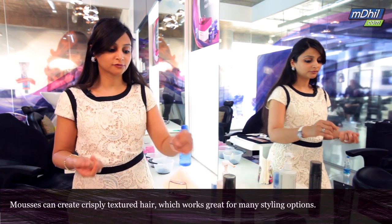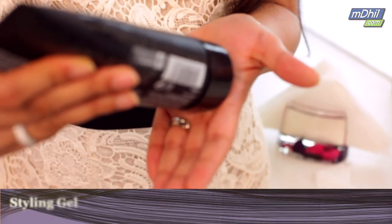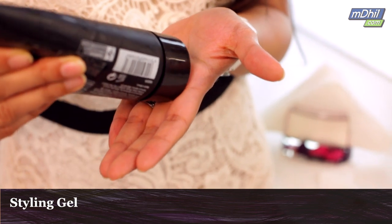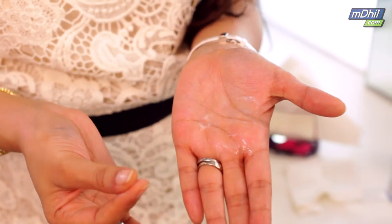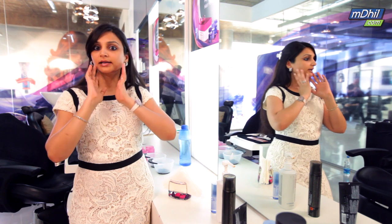We then have gels. Excellent product for most men. Gel, as the word says, is a gel consistency. It's a mix of a gel, a cream and a serum. Like, it has a blend of that. Works excellent for men for their spike styling, and if you want to give yourself the very edgy style look on the sides, works very, very well.